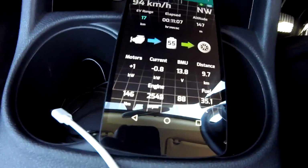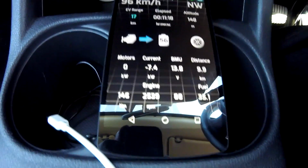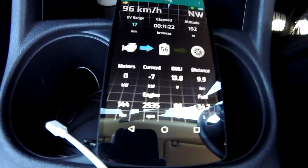Let's see how much charge the battery actually gets. 7 kilowatt. Yeah, around 7 kilowatts of charging power into the battery while driving in hybrid, in parallel mode.